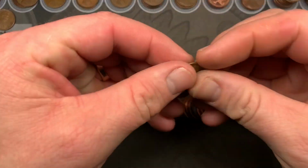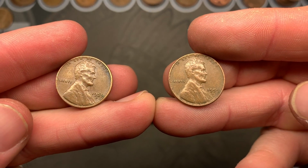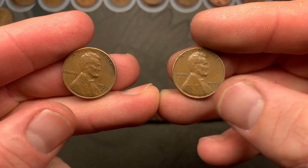Also, my wife found over the last couple of rolls 2 decent 1959s. So that was cool. Both Denver.